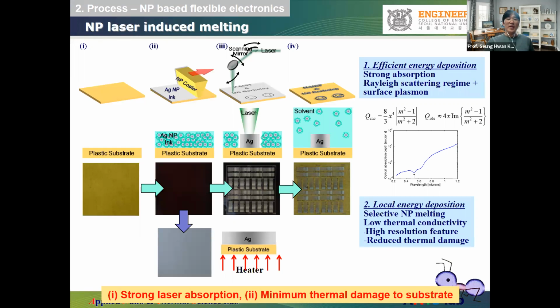For the metal patterning process, a focused laser is irradiated on the metal nanoparticle ink coated on the polymer substrate. Only the nanoparticles where the laser is irradiated will melt to make a continuous metal pattern. The nanoparticles which were not irradiated with the laser are easily washed away with organic solvent cleaning.